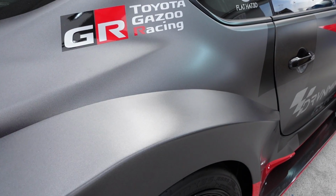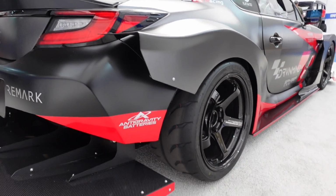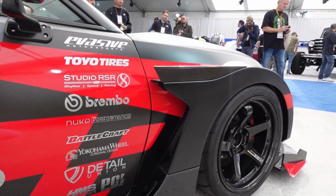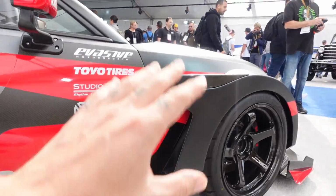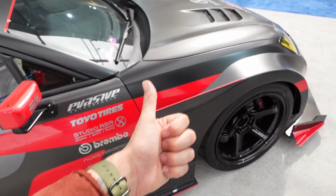Easily my favorite part of the kit has gotta be how aggressive the over fenders are. It truly does look like a full-on GT race car kit. Really inspired by the Super GT cars that I see in Japan, especially the R35 that sits in the Nismo Omori factory. That's what this really reminds me of. Absolutely killed it. That's amazing.